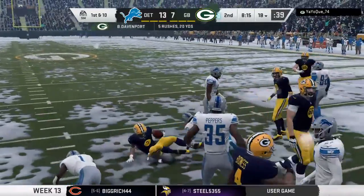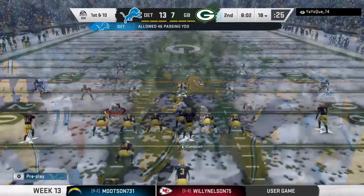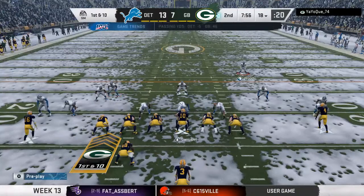And they'll get him down up past the 15. Give him 10 there. Good enough for a Packer first down. Thanks to that last play, a little more room to operate. 1st and 10 at the 18.